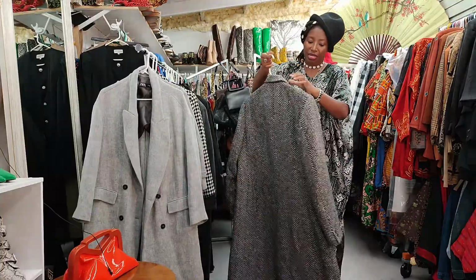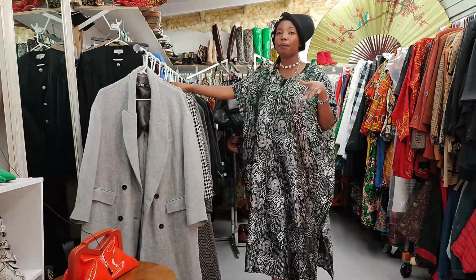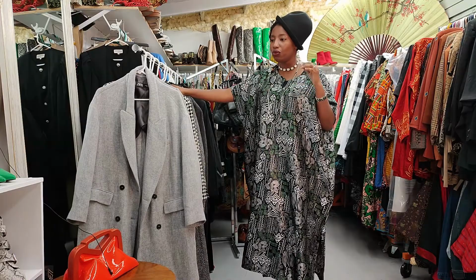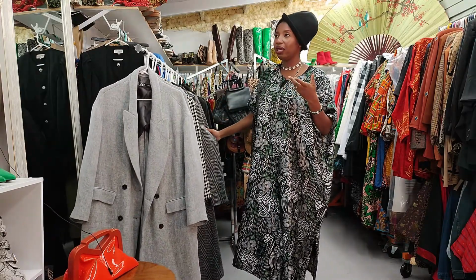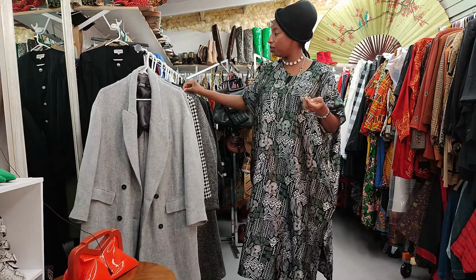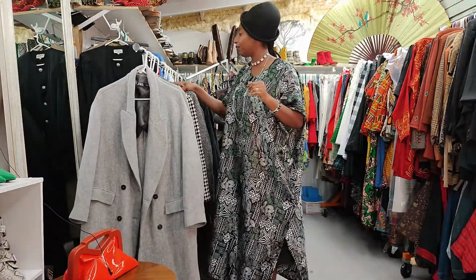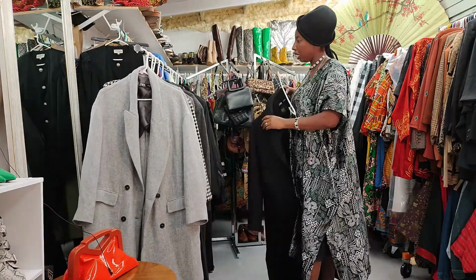Pierre Cardin. And this would actually be much more expensive if you buy it from a vintage store, because they collect those things, so they know the designers. I looked online, you can buy it for maybe $500 even at the cheapest. So yeah, that was a steal. That was like free for $25. Those who know. Now let's talk about the black coats.